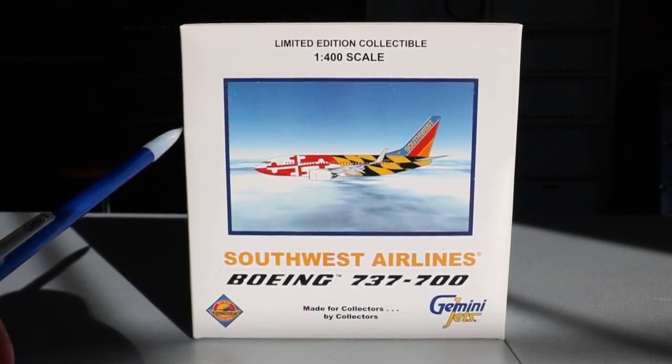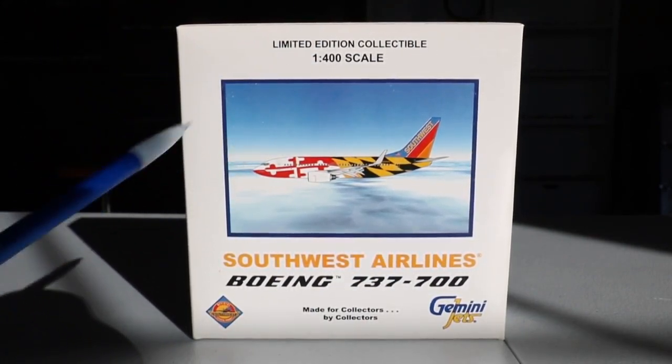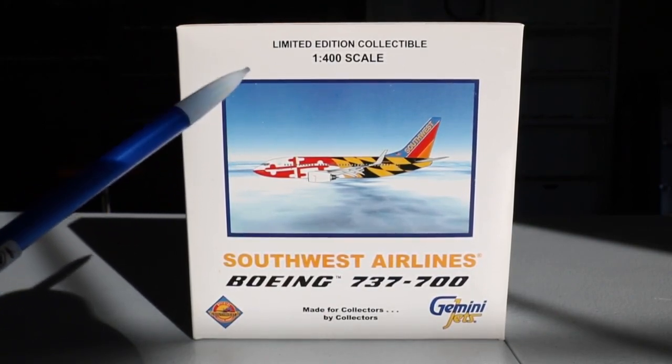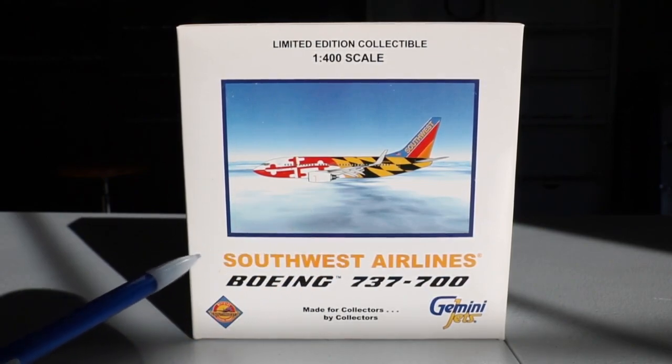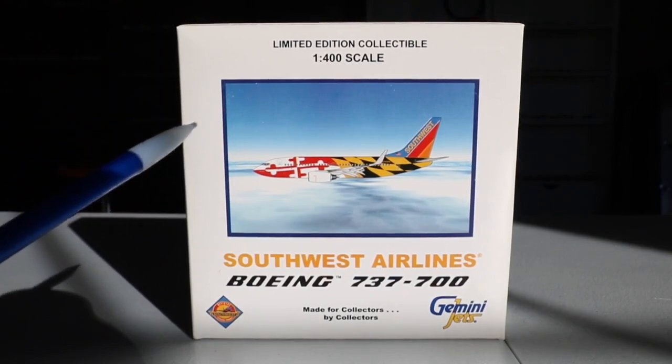Now, this reminds me a lot of the GeminiJets 2 aircraft that they used to do, the stroke around it and the big picture like this. So a very, very interesting decision here, but I really like it, of course. Looks awesome with the Southwest Airlines Boeing 737-700 in the old Boeing font. I absolutely love that. It gives me really good vibes of the old CB winglets that were really hard to find, Slam Dunk One, all those really cool aircraft. Very glad I'm able to have this one in my collection.